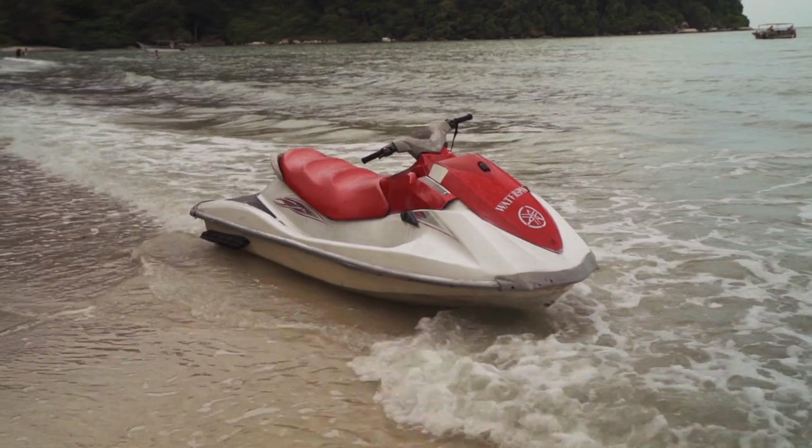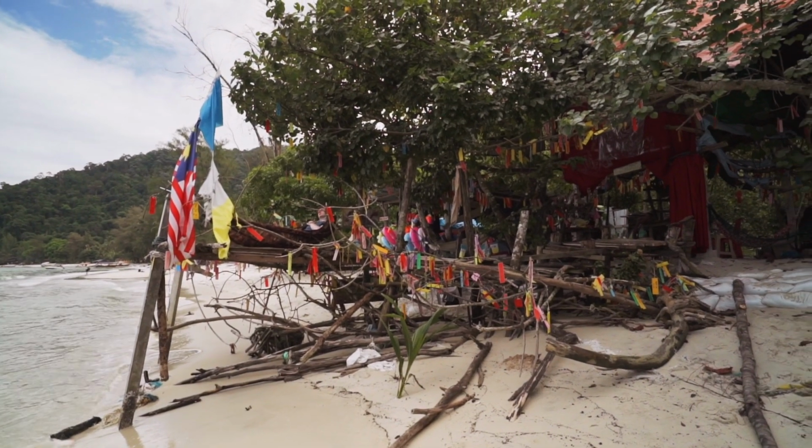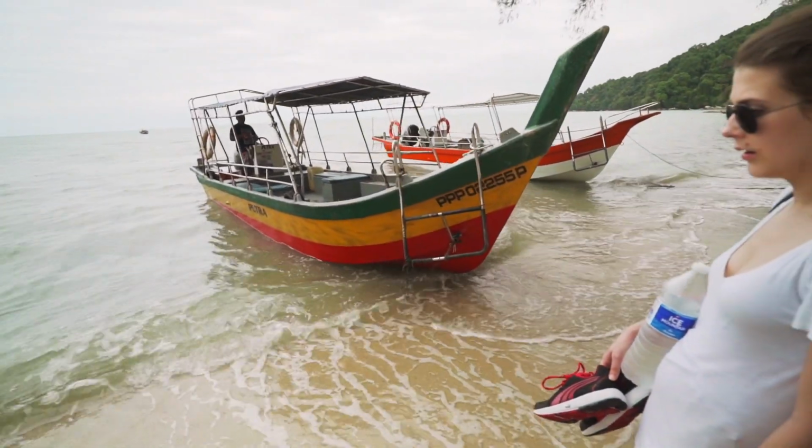There are actually some overnight camping options available on Monkey Beach, which sounds like a really cool experience. But we decided to head back inland to check out Penang's best viewpoint.